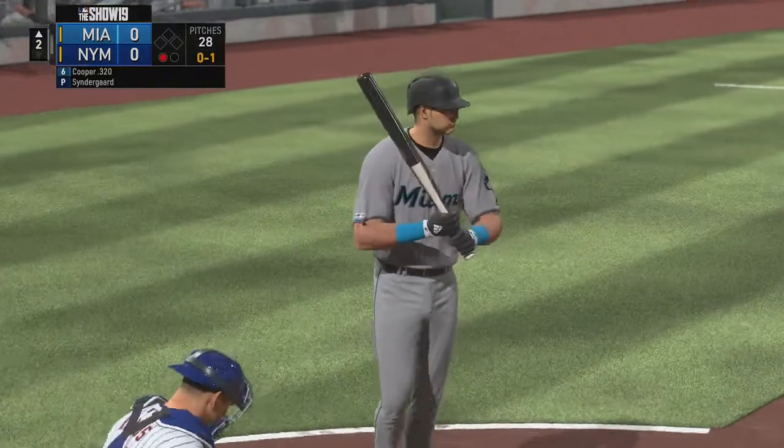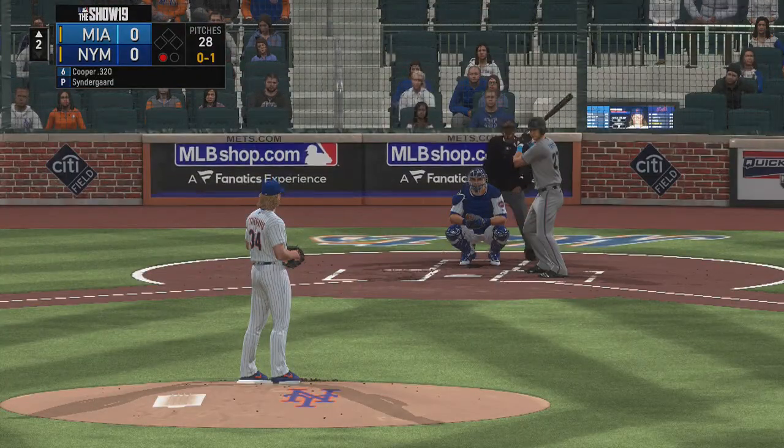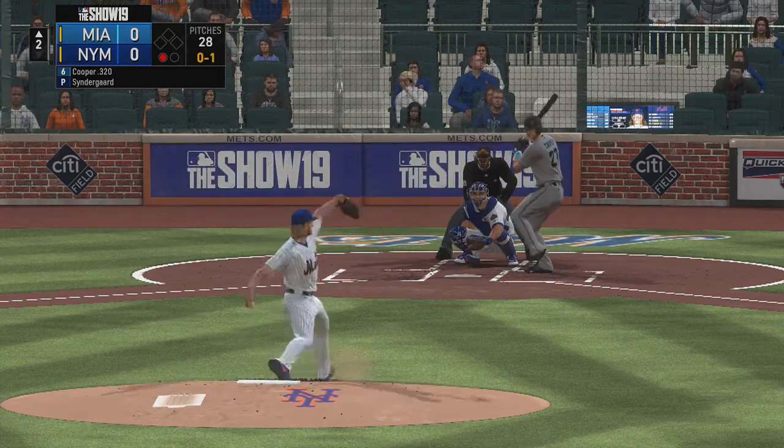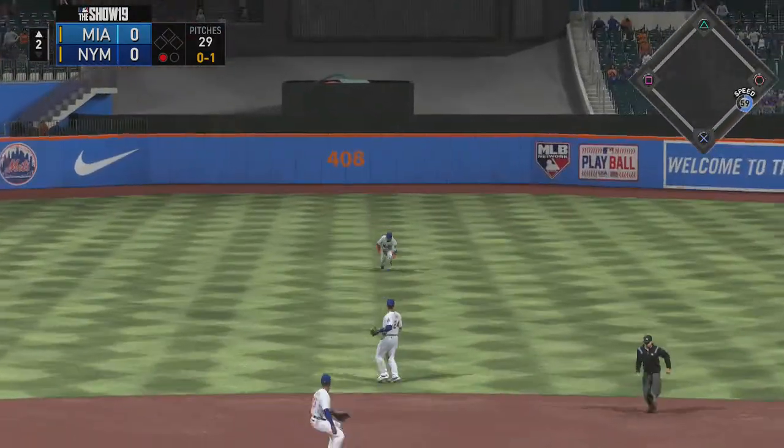Cooper, 28 years old. He was taken in the 6th round back in the draft of 2013. Hey, nothing has been handed to this guy. Drafted in the middle rounds, and he has found his way in the big leagues. This has turned out to be a really nice pick.